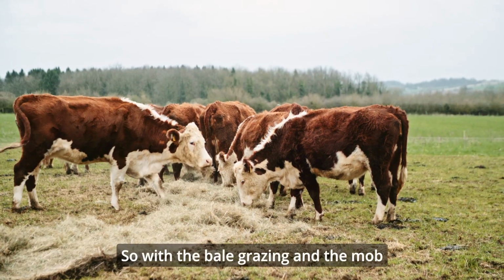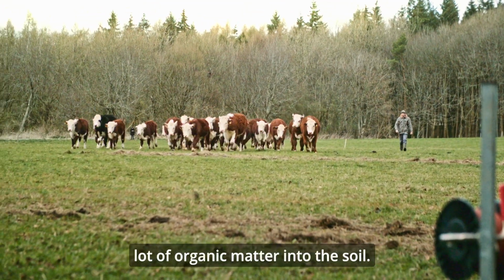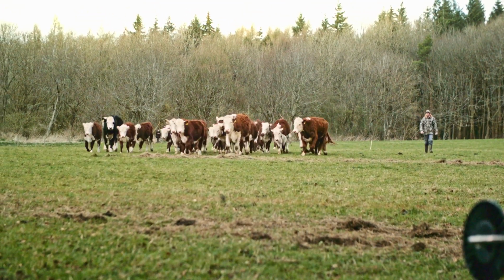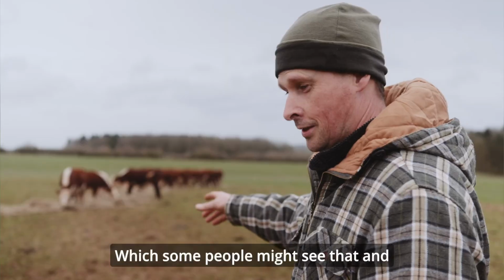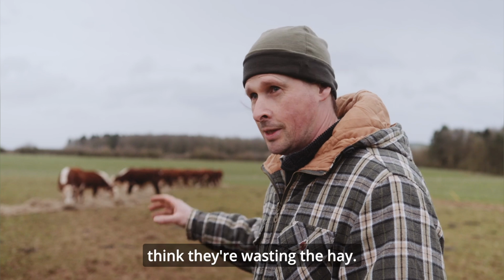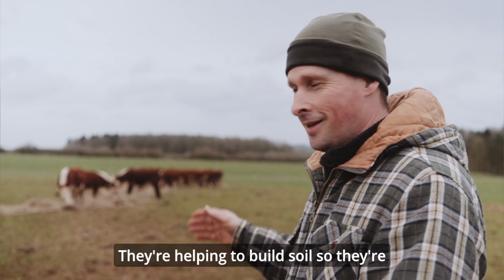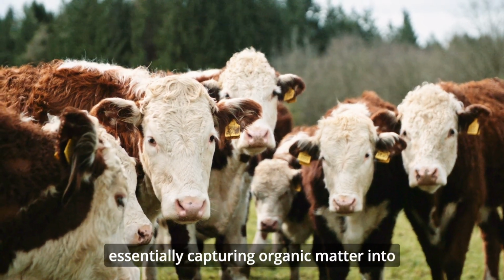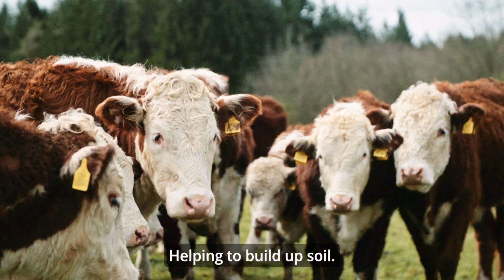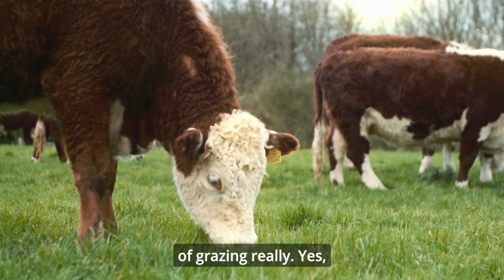With the bale grazing and the mob grazing, we're basically incorporating a lot of organic matter into the soil. As you can see, they're walking all over it, which some people might see and think they're wasting the hay, but they're not. They're helping to build soil, essentially capturing organic matter and carbon into the soil. I think there's two aspects to this style of grazing, really.